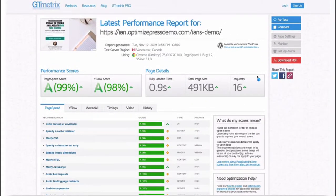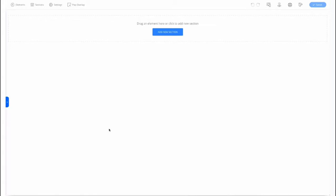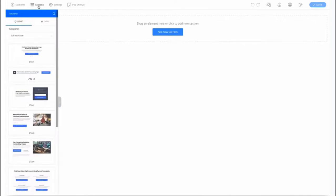Let's say you want to make a custom look for your site. So you want to start from scratch, but you're not quite sure how all of the elements should look and how they all come together correctly. We have a secret feature inside of OptimizePress called sections. Up here in the menu, if you click on sections, that's going to load our sections library on the left-hand side here.